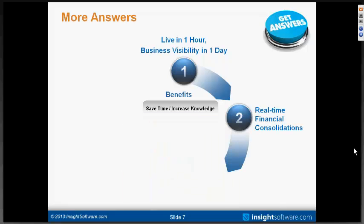Next, I'd like to talk about real-time financial consolidations. And as we look at software here, I want you to keep in mind this isn't just financial consolidations for the purposes of finance, but also for the purpose of totally enabling your stakeholders to run the business, seeing financial answers in a way that makes sense for them, even though they don't live in the finance group.